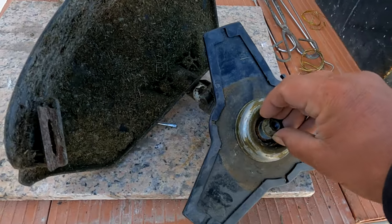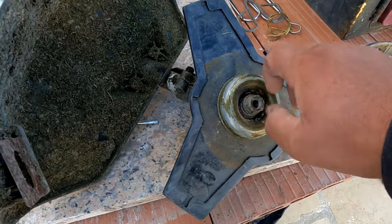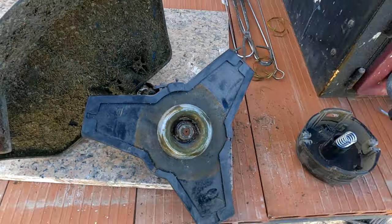Find the nut, which is a left-hand thread. I'm just tying it up.